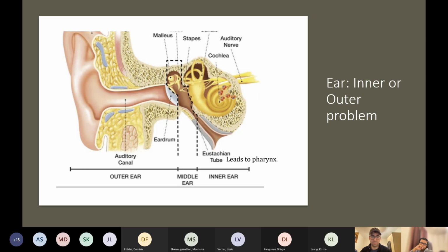So the outer ear is basically the pinna, the helix, the tragus, which form your outer ear part, and then you've got the auditory canal, and your eardrum. All of that leads up to the middle ear, which is made up of three bones: the malleus, the incus, and the stapes. And then you've got your inner ear, which is your hearing and balance organs, the cochlea, the auditory nerve, and the Eustachian tube down there, which leads to the pharynx. This is how we differentiate the ear.